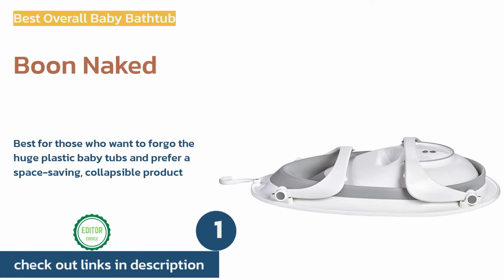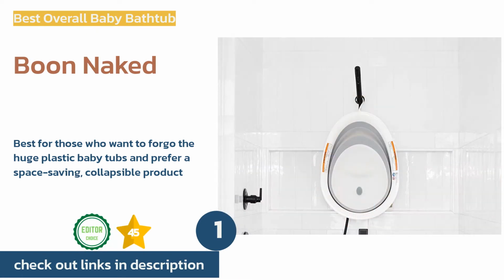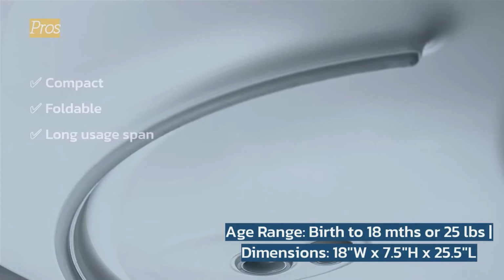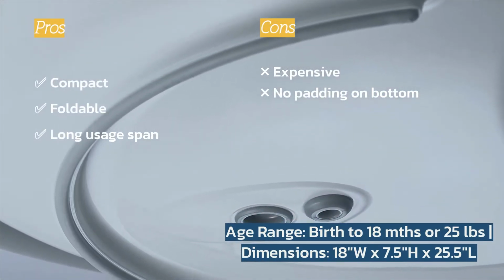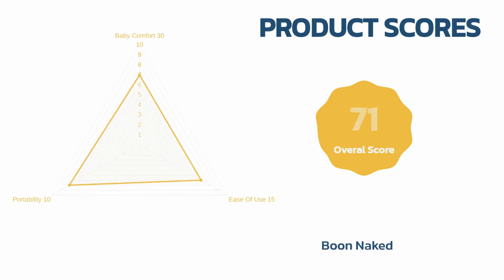The first product on our list is Boon Naked. The Boon Naked is a multi-stage tub that collapses to store nearly flat. This makes it ideal for those living in tight spaces, or if you need to take their infant tub with them. We especially appreciate that the legs snap into place and can only fold down with the press of a button, making accidental closure nearly impossible.